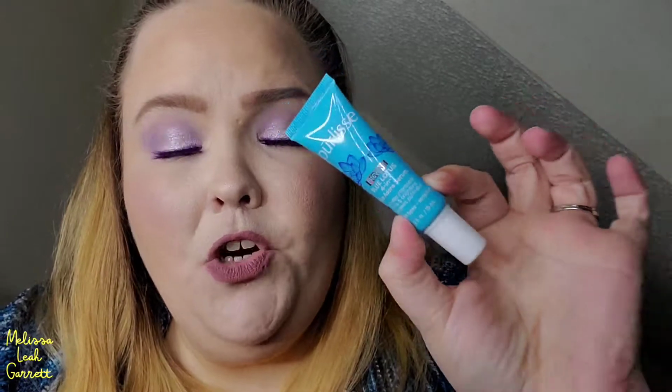I don't know if I'm going to keep this or not. One, I already have like 3 eye creams I need to use. My favorite right now is the Poreless Prevent Blue Lotus 4-in-1 Eye Adore Serum. I actually use this before I put my makeup on around my eyes, and I really do like this. So I don't think I'm going to keep this.